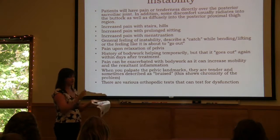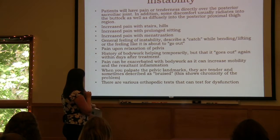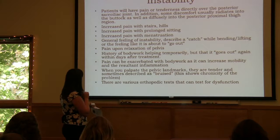And again, that's kind of severe. There's a broad spectrum of these, but it can be, yeah. Let's see, anything else in here?